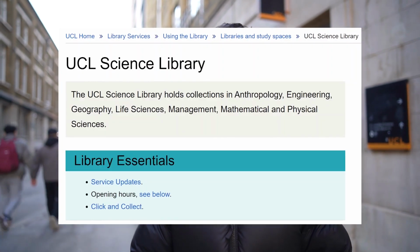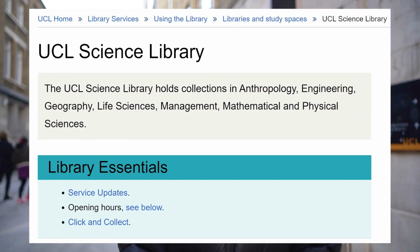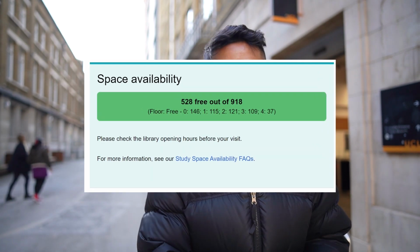So I kind of rushed what I was saying here because the security team was looking at us funny. But the UCL Science Library holds collections in anthropology, engineering, geography, life sciences, management, mathematical and physical sciences. There are 918 available spaces and it's open 24 hours.